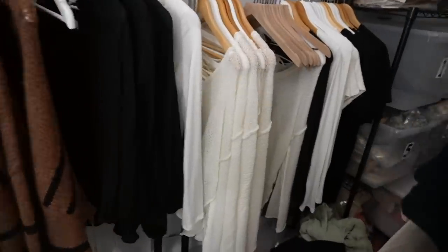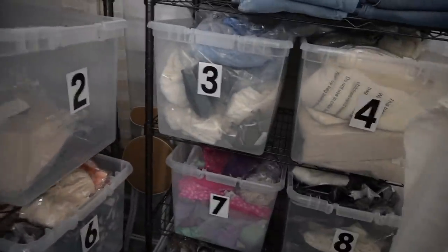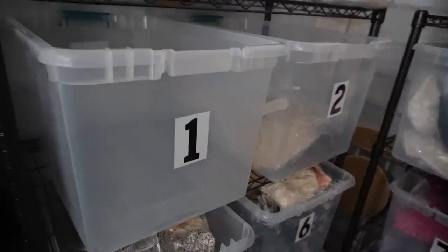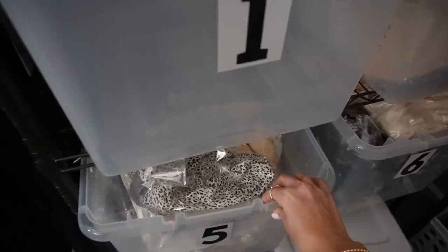I also have a bunch of inventory over here that I'm still going through, but I started these bins. This is kind of my system that we're using. And I just got these at Lowe's, they're like mailbox numbers, but they stand out. So I'm organizing all of my inventory like that, and then I'll be putting it in the computer according to where the bin is, so I know exactly where to pull from whenever I go to grab inventory.